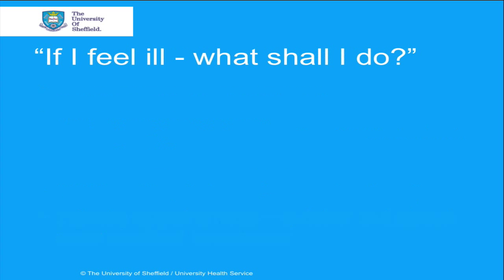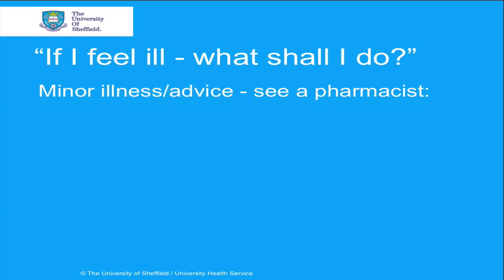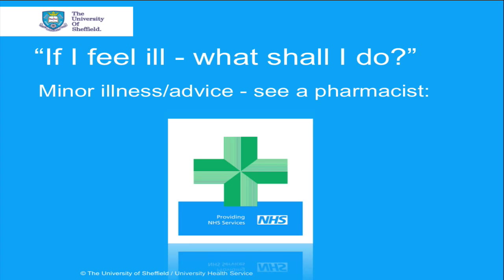otherwise you will have to pay these costs yourself. Next, if you feel ill, what should you do? Well, for minor illnesses, such as colds, hay fever, and mild stomachache, you can see the pharmacist. In the UK, pharmacists are highly trained and can be found anywhere showing the green cross shown. They can provide you with advice and any medicines that don't need a doctor's prescription.